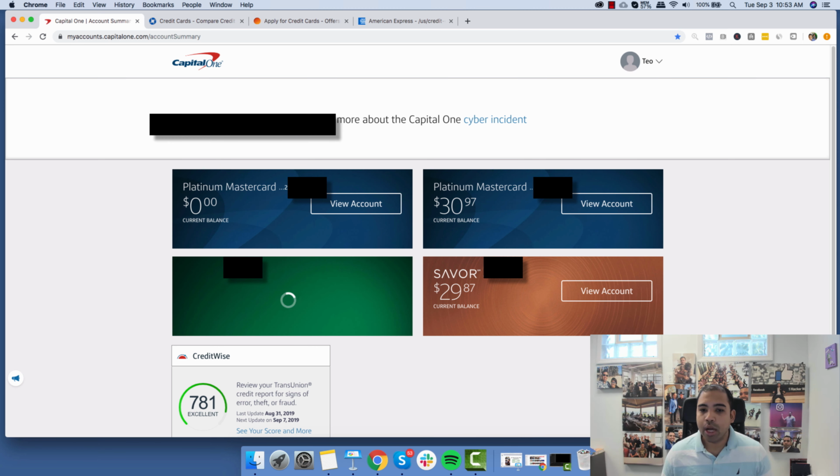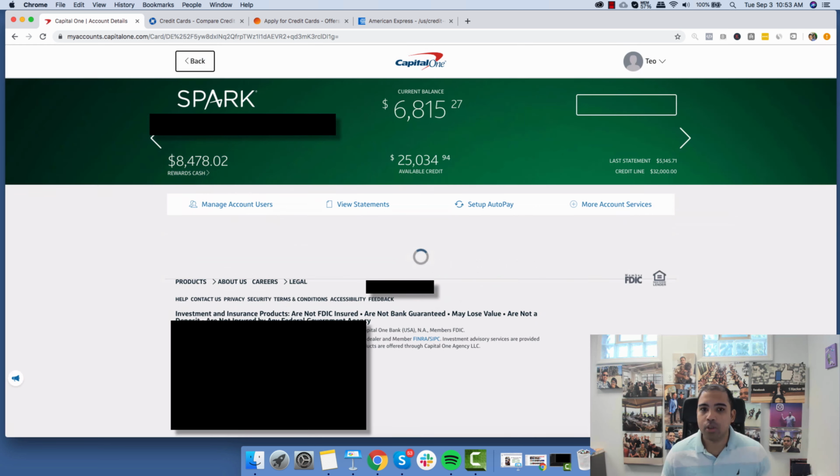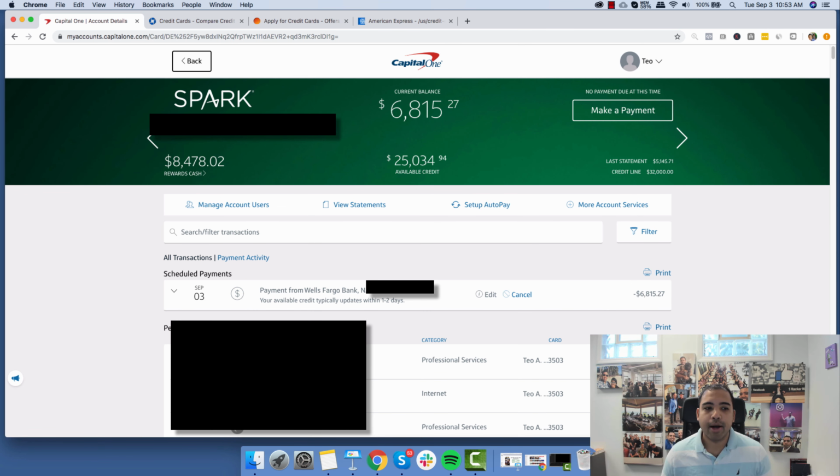Okay, I do have points on all of these cards as well. So you can imagine how many points I have on all these cards. You can see I have about $8,478 in rewards cash back. As long as you're paying your card every single month, what I do is I pay my card every day. Once I accumulate these charges through advertising and all these other things, I try to pay it every day or every other day.